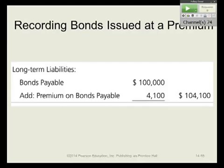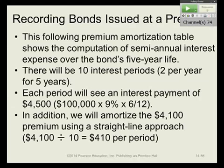Now, same thing's going to happen. When did you collect the premium? You collected the premium on the date you sold the bond. We're not on a cash basis, so we have to reflect the interest savings through amortization. So every period, the cash interest has to be paid, but the effective interest will be reduced. You reduce that through the amortization process. So in this case, the premium will be amortized over 10 interest periods. Don't forget, the bonds will pay $4,500 in cash. The bonds pay $4,500 in cash, but the premium amortized on a straight line basis is $410.